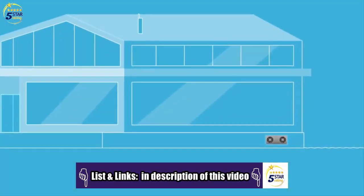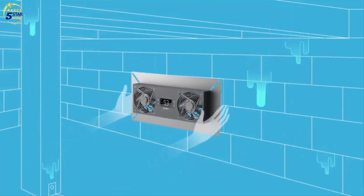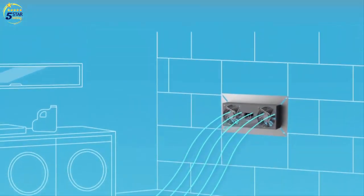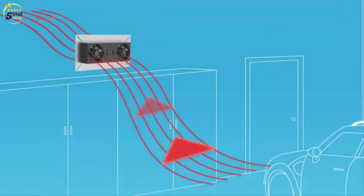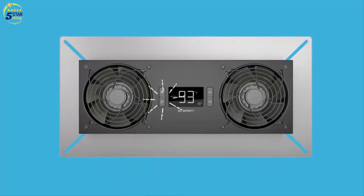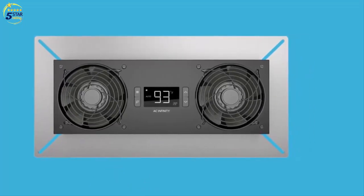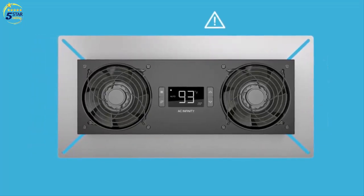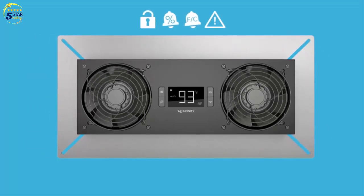The AIRTITAN series is a line of high airflow fans designed to ventilate crawl spaces, basements, garages, and other areas in your home. The system features a programmable controller that measures temperature and humidity, then automatically adjusts airflow based on the parameters you have set. This smart programming is both energy and noise efficient. Additional programs include alarm alerts, timers, and eco mode.